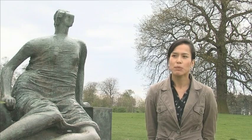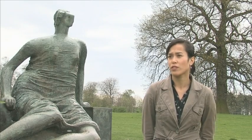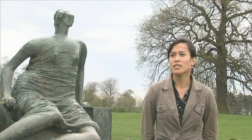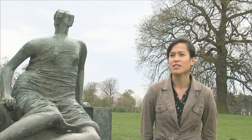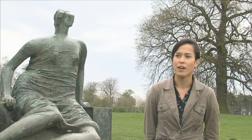The Henry Moore display will continue here for the foreseeable future. We definitely would like it to be a permanent feature of the park. It's a well-loved attraction by visitors, and we think his sculptures are really particularly suited to this area of the park.